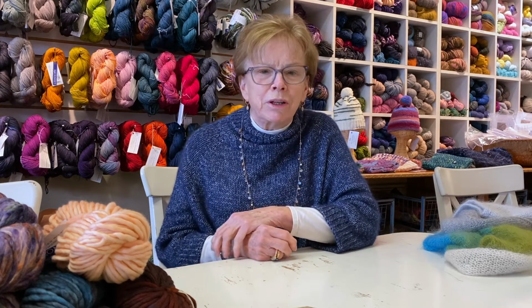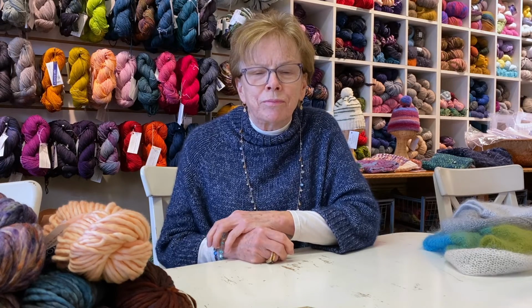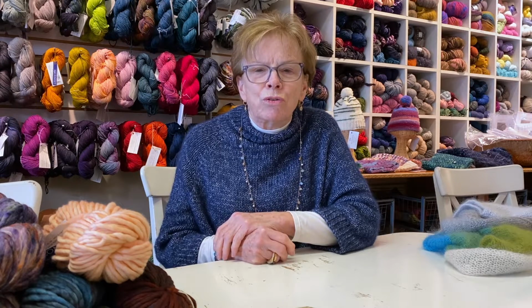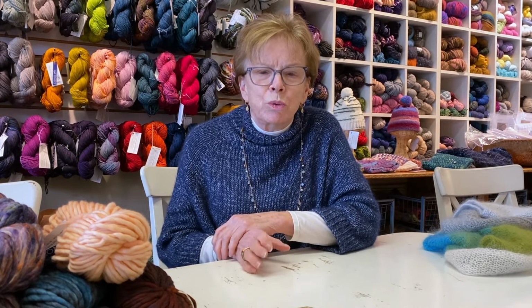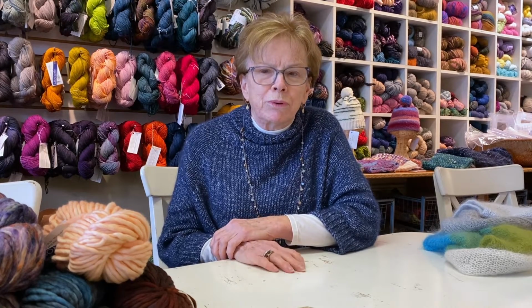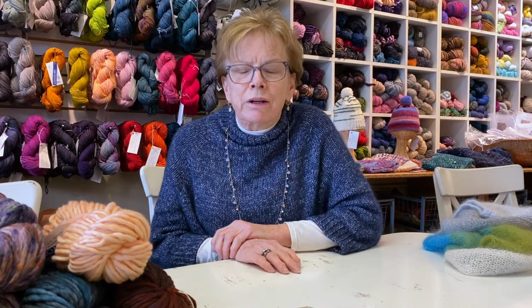Today, in my weekly podcast, I wanted to talk about mohair. So mohair, I think, has had a bad rap over the years. People think it's scratchy, hard to work with, but mohair's changed a lot over the years. And the newer ones have silk with it, which makes it softer and nicer to knit with. But I wanted to talk about the origins of mohair.